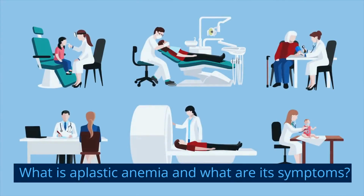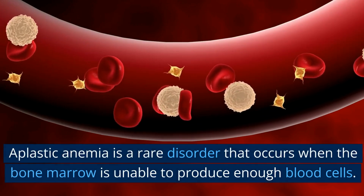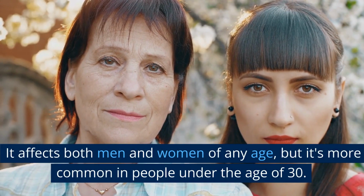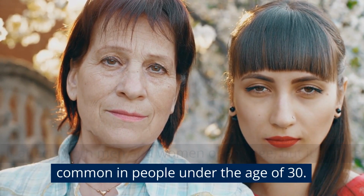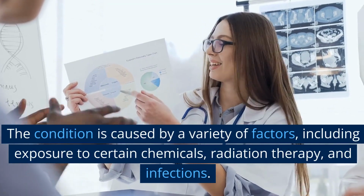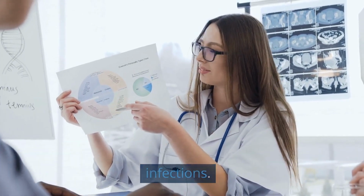What is aplastic anemia and what are its symptoms? Aplastic anemia is a rare disorder that occurs when the bone marrow is unable to produce enough blood cells. It affects both men and women of any age, but it's more common in people under the age of 30. The condition is caused by a variety of factors, including exposure to certain chemicals, radiation therapy, and infections.